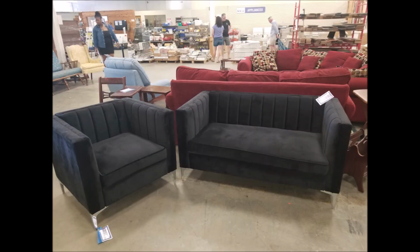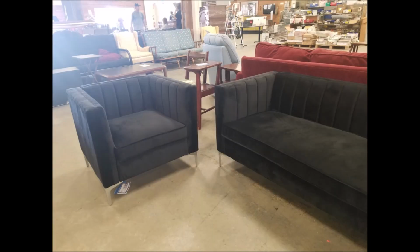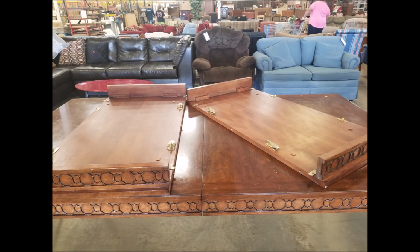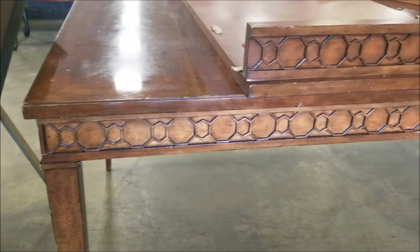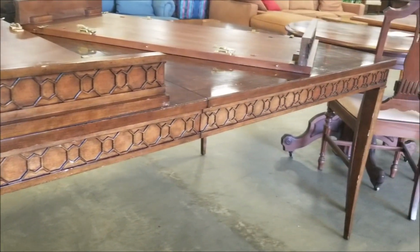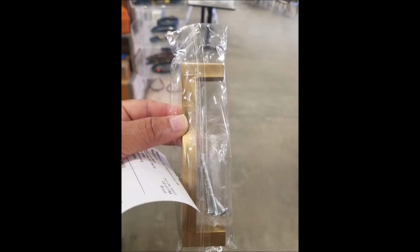I thought this was a cool set, a sofa and love seat, and it kind of reminds you of the ones selling on Wayfair or whatever, but this whole set was only $200 for the sofa and the chair. And I caught another dining room table, and look at the carvings on this table. Now, it's very sleek and modern, but yet has a bit of an antique feel, and I just love the wood on this. And this dining room table was only $75. I mean, just look at the carvings on this. And it had a double leaf, very long table, but it was really, really nice.